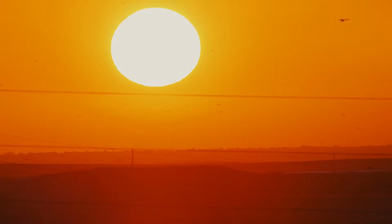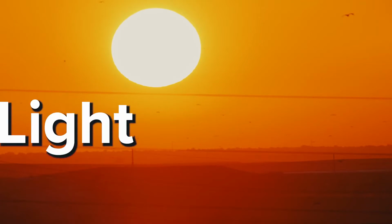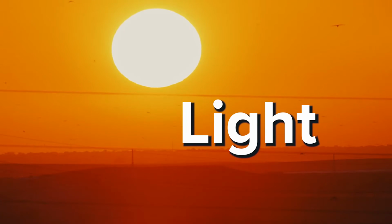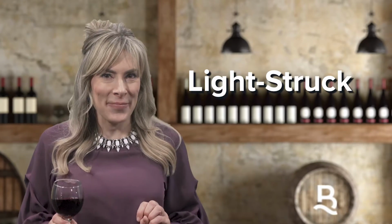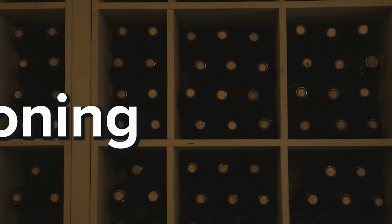Wine also needs to be protected from light. Ultraviolet rays can cause wine to age prematurely and impact the flavor. This happens so often, there is a term for it, which is light struck. Because of this, it's best to store your wine in a dark place.